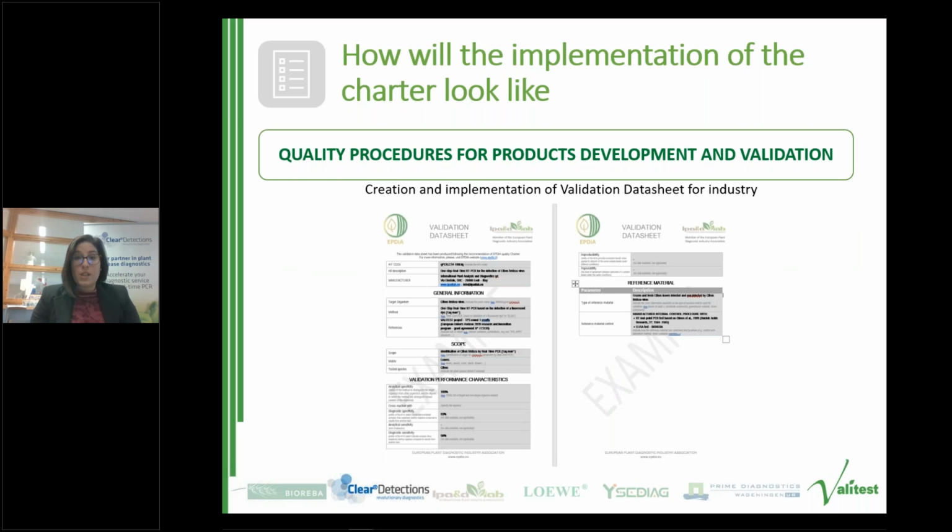At the end, this will look a bit like this. So it aims to be a document that is presented in a table with all the information and some important links. This is just an example, because this is of course still under construction, and everyone can then download it and go through it to find the information.